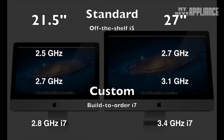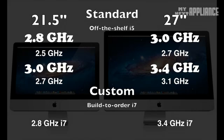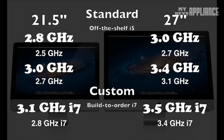The standard iMacs will probably have the new i5 chips with the 21.5-inch models containing either a 2.8 or a 3.0 GHz version. The 27-inch iMac should have either a 3.0 or a 3.4 GHz Ivy Bridge chip. Again, if you want raw power, I hope Apple offers a build-to-order model with an Ivy Bridge i7, because it has 4 physical cores that can hyperthread to 8 virtual cores, operating at 3.1 or 3.5 GHz and 8 megabytes of L3 cache.